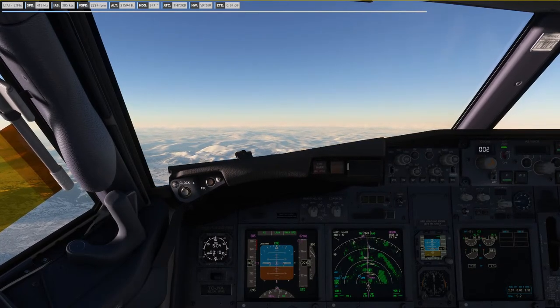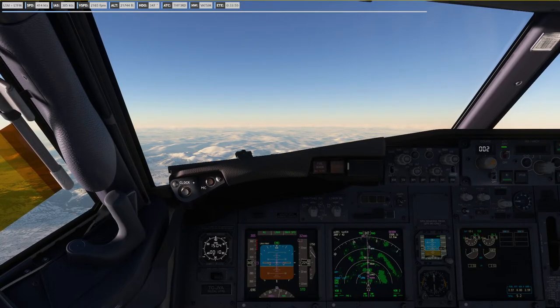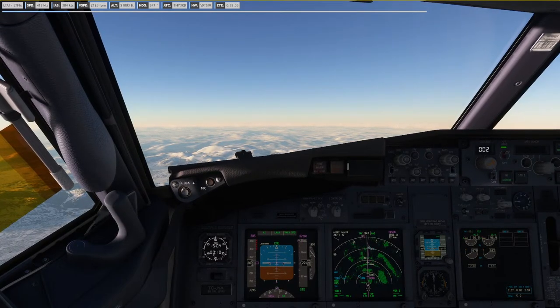Giant 2243, I'm reading you at flight level 343. Must be an issue with altimeters.